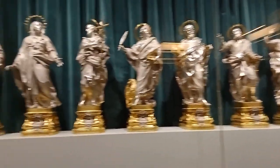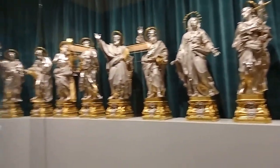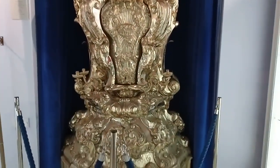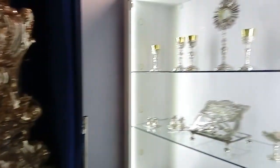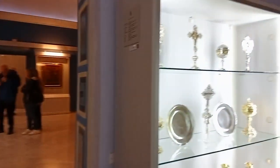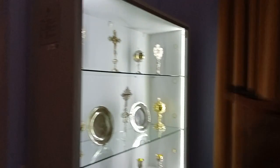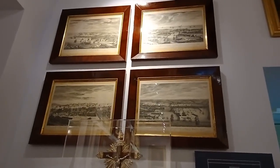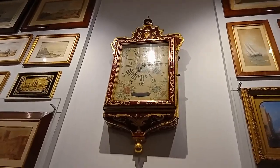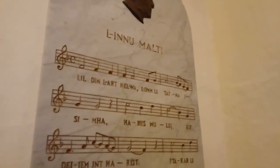Now we're in the museum. This is all silver. Is the typical Maltese clock. Linnu Malti.